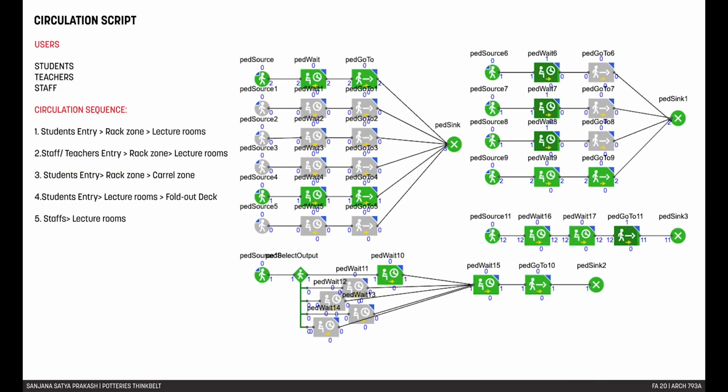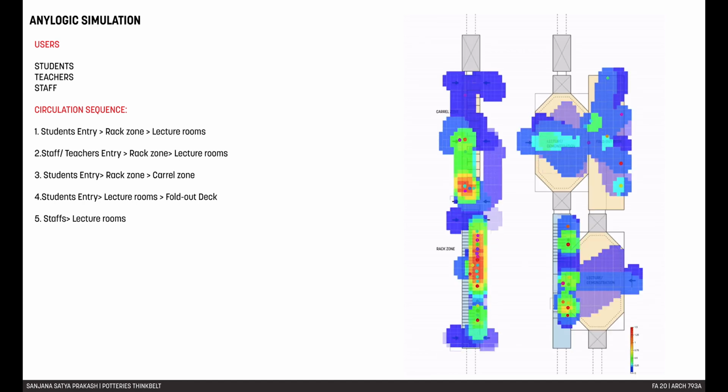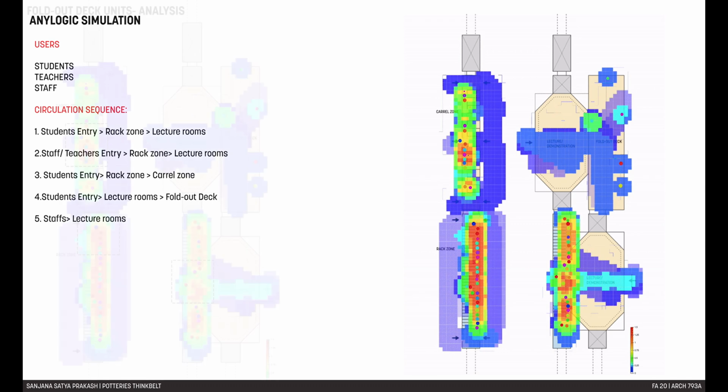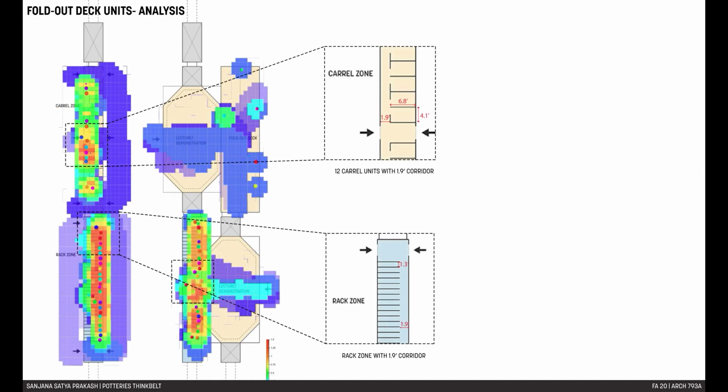Considering these parameters, I devised a circulation sequence with different user groups, that is, the student, faculty, and staff. After running the AnyLogic simulation, I noticed that although the lecture spaces seemed to work well, the rack zone and the carrier unit seemed to not have sufficient access way.